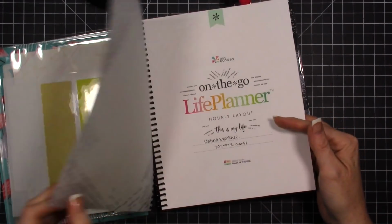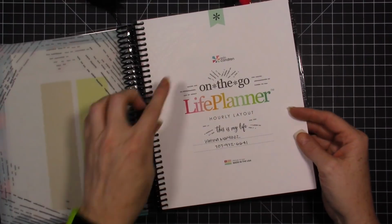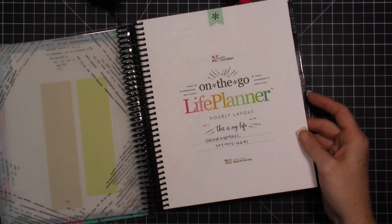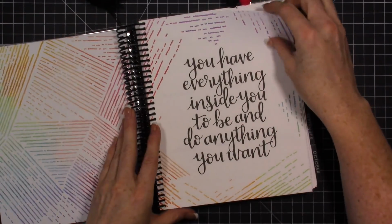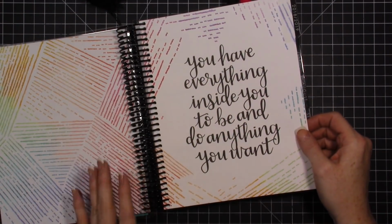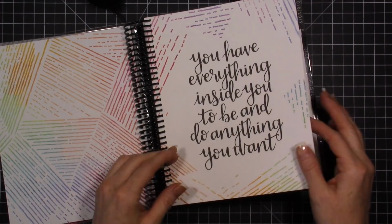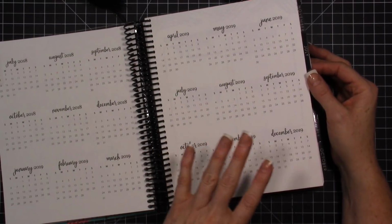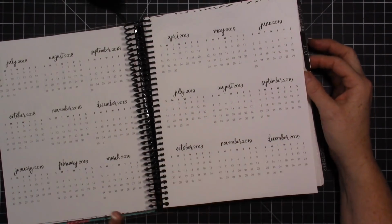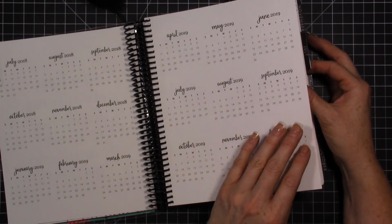So my pouch goes here at the front, and then there's this vellum piece. I love that the Erin Condren has that. This is my information. It's okay. My phone number is all over, so it's no worries that it's on there. So it's for my business. I'm not worried. So then there's this, I always get the neutral. So I get the hourly neutral layout. I don't like the colorful. I think it's beautiful, but I just want to be able to have my own color scheme, and it's just the way that my brain works.